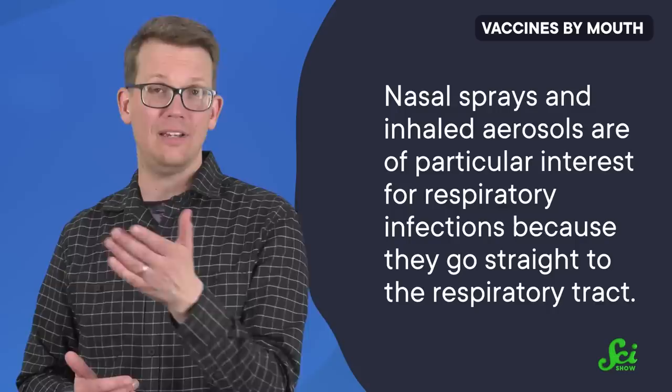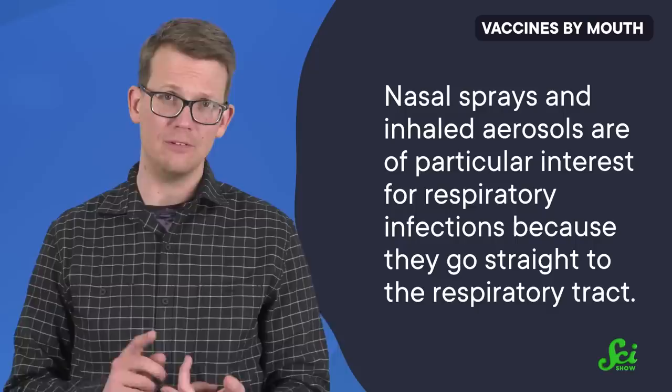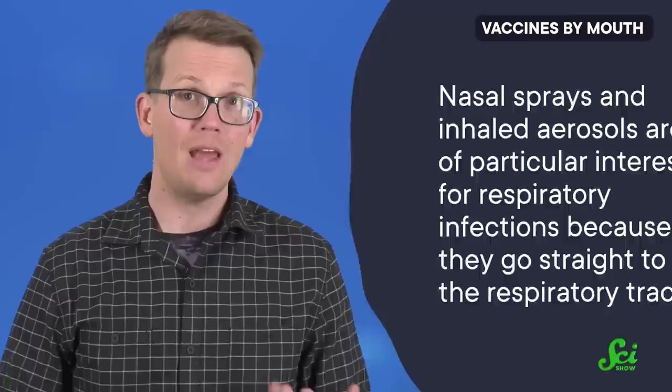Nasal sprays and inhaled aerosols are of particular interest for respiratory infections like the flu, COVID-19, and tuberculosis because they go straight to the respiratory tract. That means they create an immune response directly in the areas respiratory viruses infect, instead of more systemically like injected vaccines. But aerosols inhaled via mouth have the potential to penetrate much deeper into the lungs compared to nasal sprays, so researchers are interested in whether that makes them more efficient.